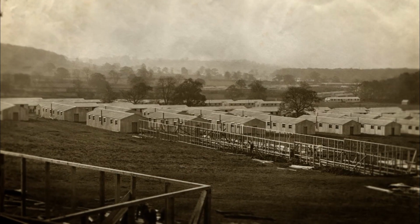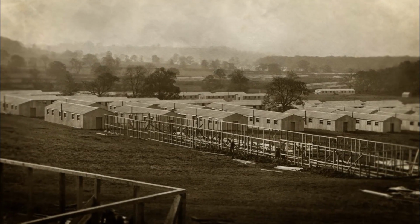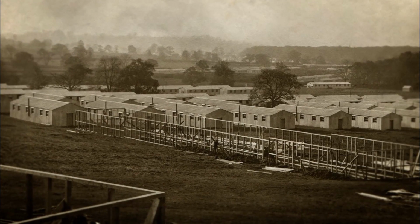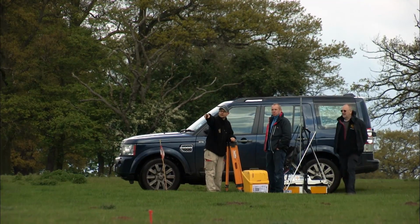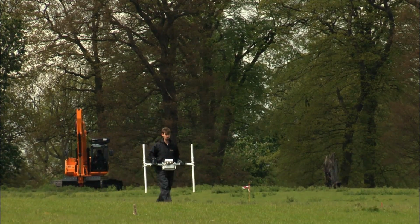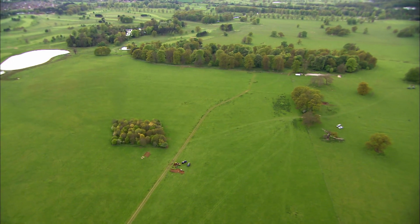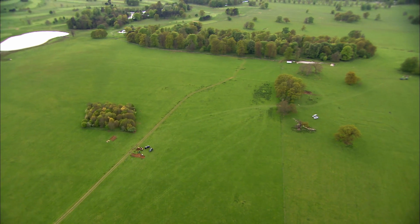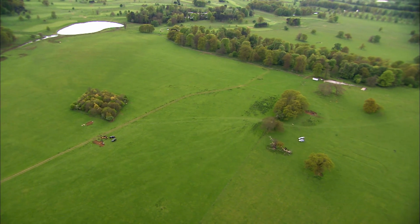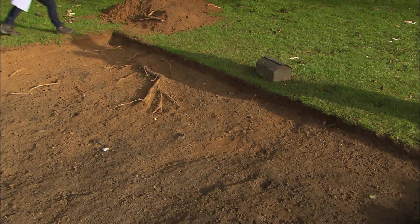If all the buildings are wooden and built above ground, it's questionable how much more geophys can do, but John hasn't given up yet. With a site that's a mile wide, there's still hope that some of the buildings may have solid foundations. The archives of the machine gun corps may have been lost, but our presence here has already attracted people who've been turning up with photos and documents that are adding to our understanding of the camp.